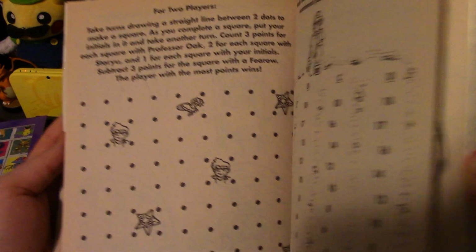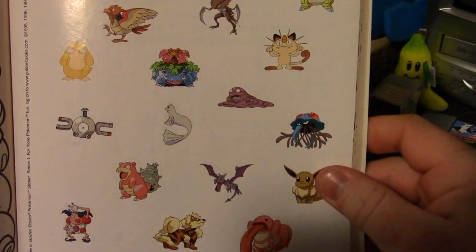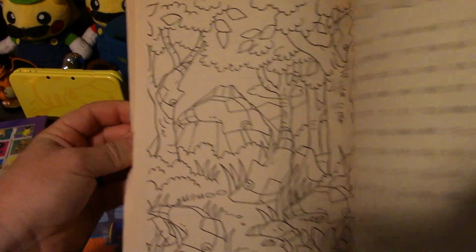Another square game, except this time you try to catch Professor Oak. Wonderful! You know this is just a frame, but what an awesome looking ghost! Haha, here's our sticker sheet. Amazing. And then yada yada. Find the hidden Squirtles, find the hidden Metapods. Wow, there's a lot here.